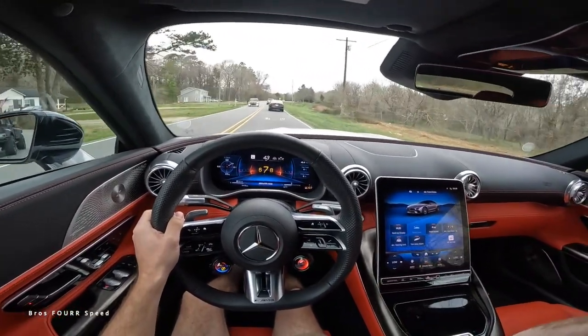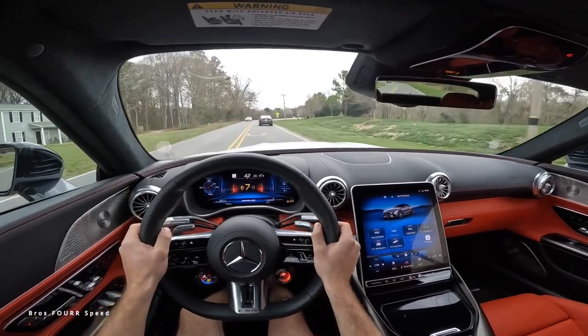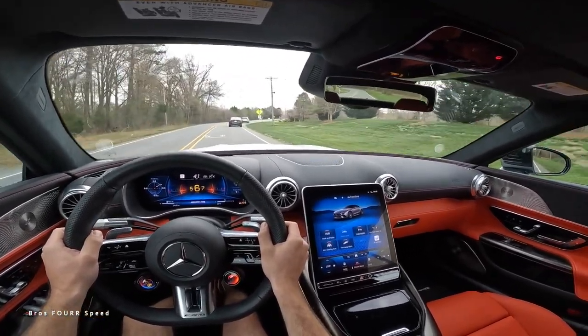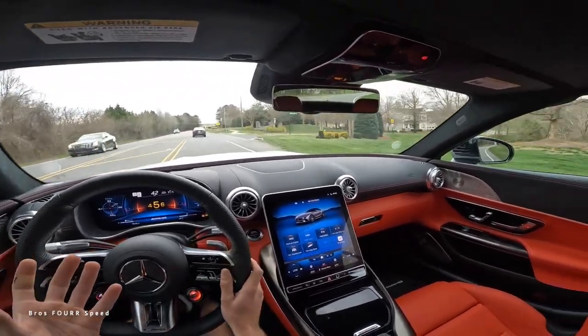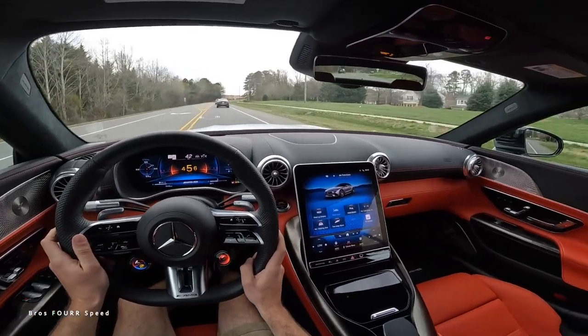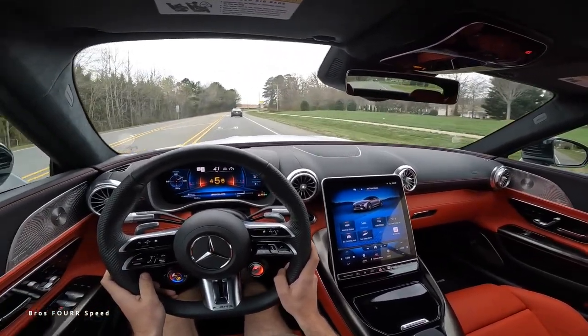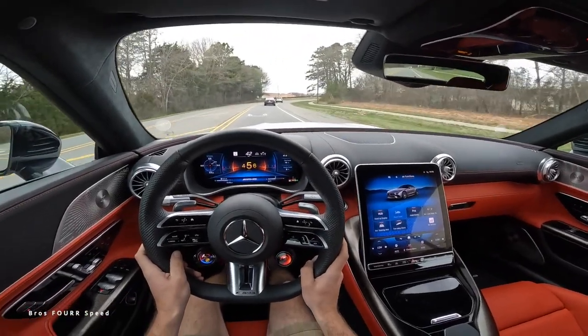Well, stay tuned for the mountain trip. That will be coming very, very shortly, so we can really experience what the AMG performance is designed for in this SL63. But I think that's going to wrap it up for this walk around review and test drive behind the wheel of the AMG SL63 Roadster.